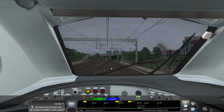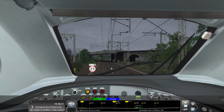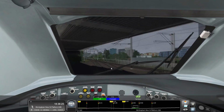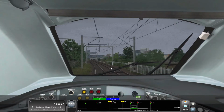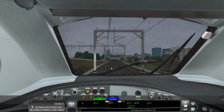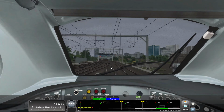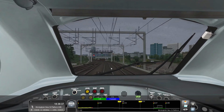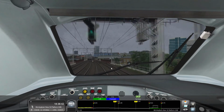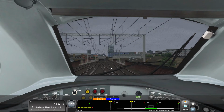Hopefully we don't crash coming into here. Like I said before, going into Birmingham International, I crashed a few times on this scenario, so just bear that in mind if you do play. You might experience some crashes, but that is old train sim for you. Old train sim tends to crash. The slower the better though through here, it can give things time to render. And we'll bring it down to 30.